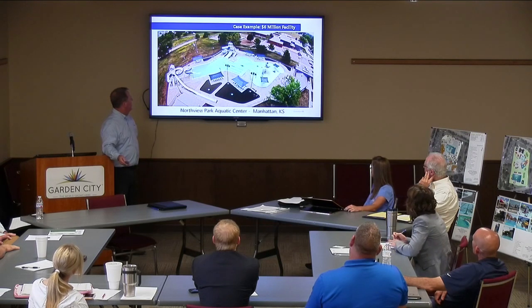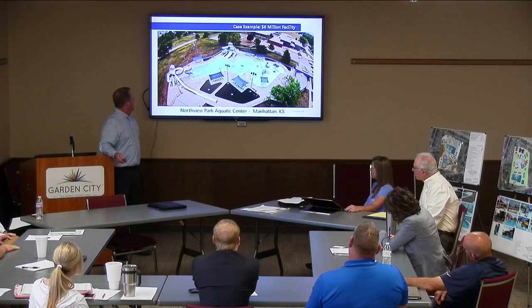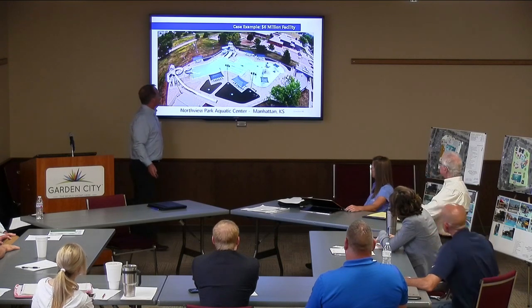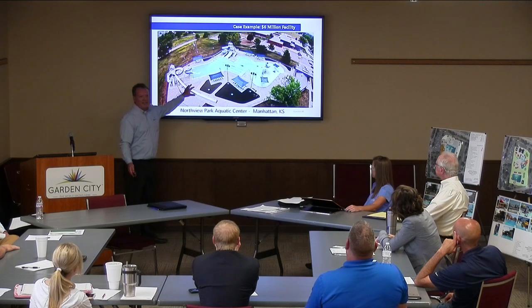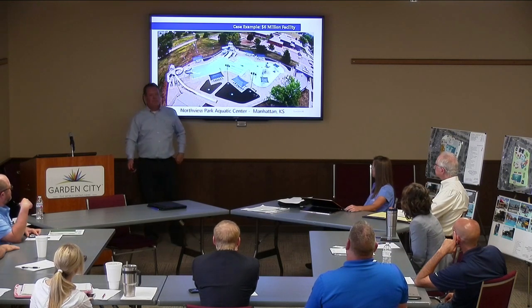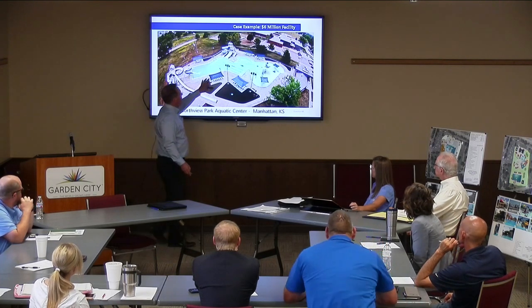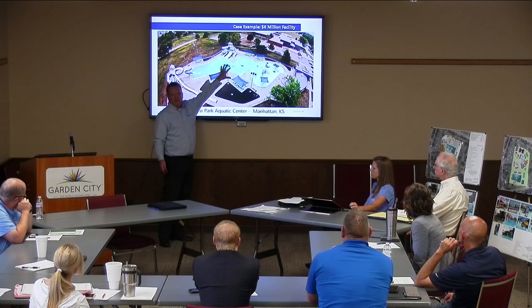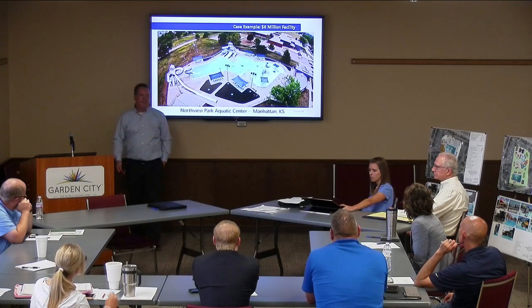This one, I would say this one is roughly what we'd be thinking of. This one's a little bit smaller. This is about 10,000 square foot, on the smaller end, but it has some really cool amenities to it. Some water slides, play structure, it's all single body. What it doesn't have is 6 to 8 lap lanes. So to do your $6 million budget, we would expand that area to 6 to 8 lanes.